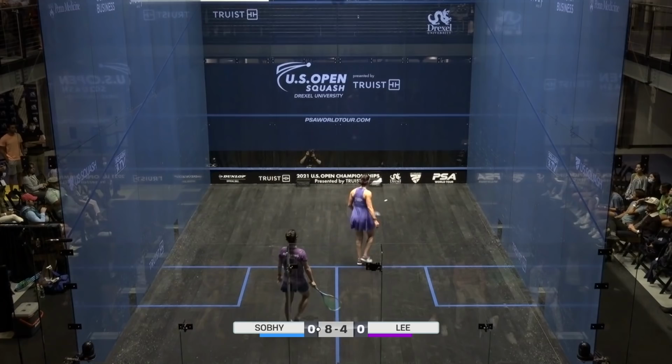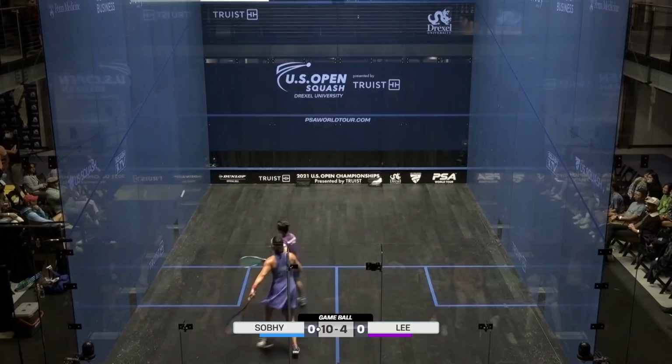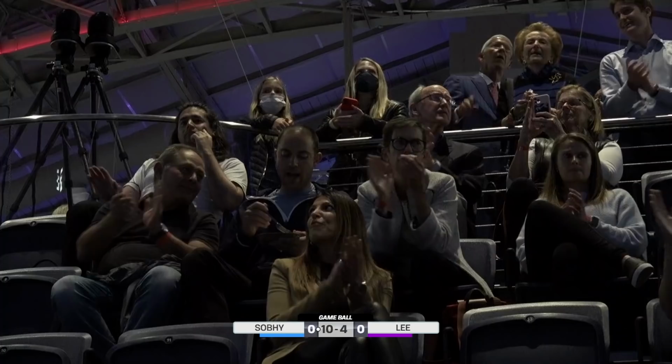Foul. 9-4. Well, it's rapid fire stuff from the Southport. Down. Roundup. Yeah, it's tidy work from Sobhy. She really does look comfortable. 11-4, game to Sobhy. Sobhy leads 1-0.